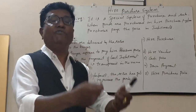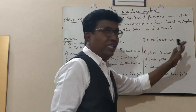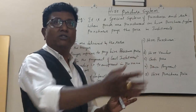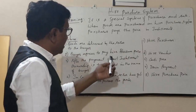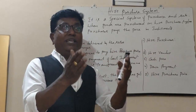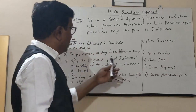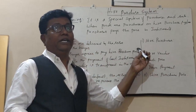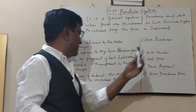Suppose you are not going for installment purchase but for a cash price. If the asset value is 50,000 rupees and you pay 50,000 rupees, that is called a cash price or an outright price. But hire purchase price means cash price plus the total interest for the period. So hire purchase price is cash price plus interest.